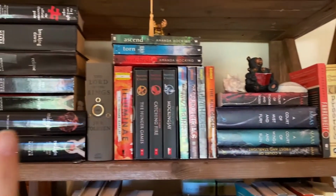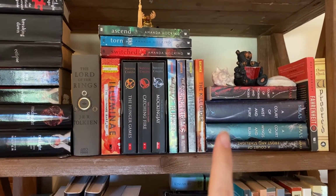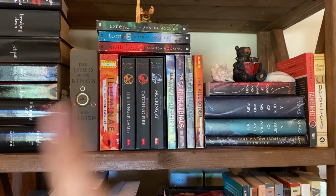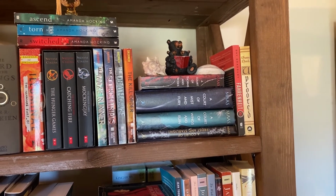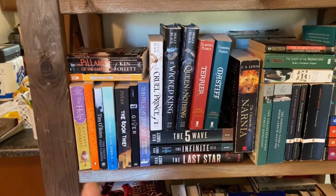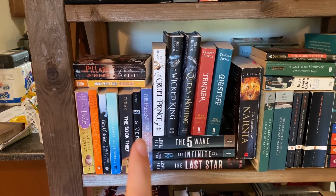Uprooted. So this top shelf is basically some of my favorite books and series, minus that one. That one's not a favorite, but it just fit there. That's where it needed to go. I really enjoy this classic. I really enjoyed Naomi Novik's Uprooted. I want to read more from her. Then I have kind of just some random standalones.